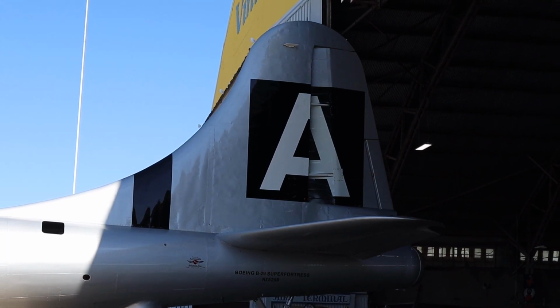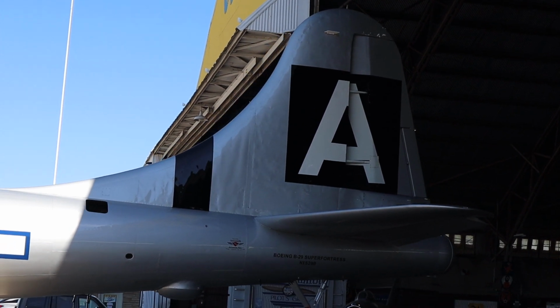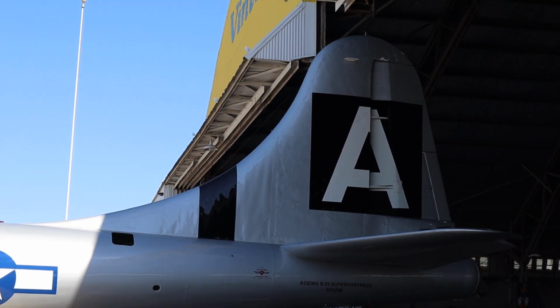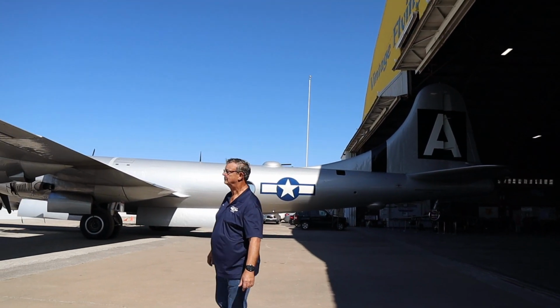This hangar was purpose-built for B-29 Super Fortresses. Gotta hurt to watch. Okay, it made it. Crisis averted. They're very good at hangar Tetris here.